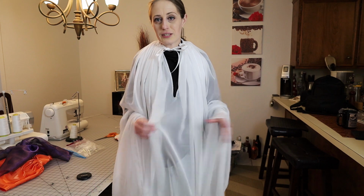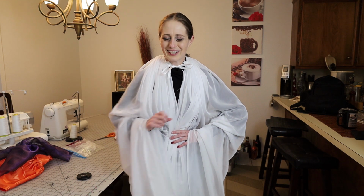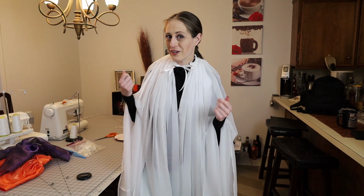So the reason I made it this way, like as a full length thing, is so I could actually do a belt, obviously something underneath it as well because it's sheer, and that way I can have like another fantasy kind of look. So I figured it would be fun to do another type of medieval fantasy or pre-Raphaelite, if you will, undergarment shoot, and this is perfect for it.